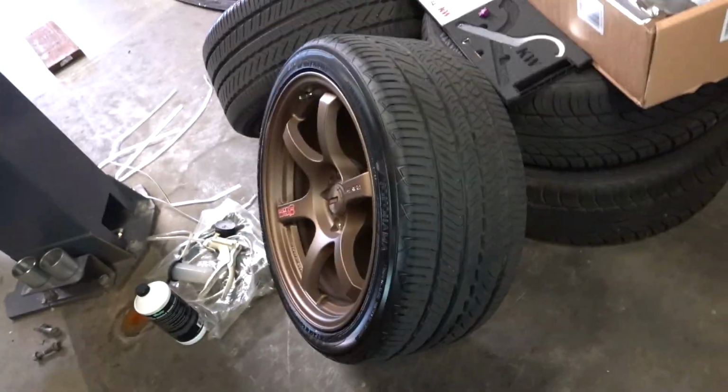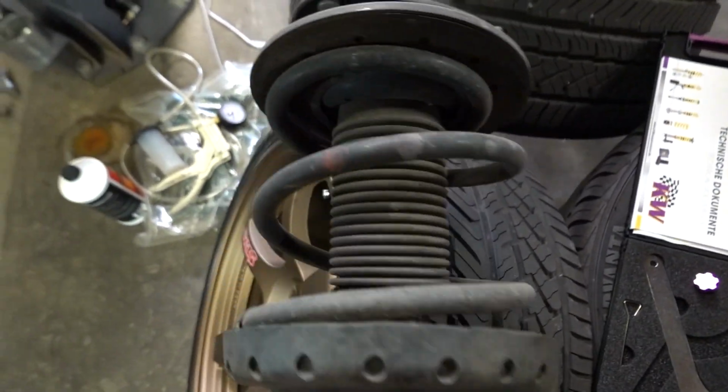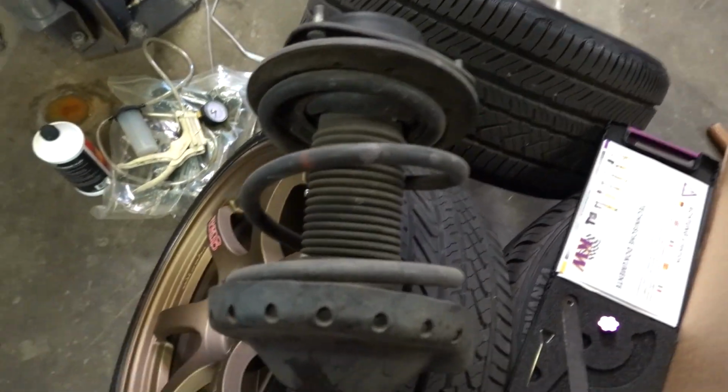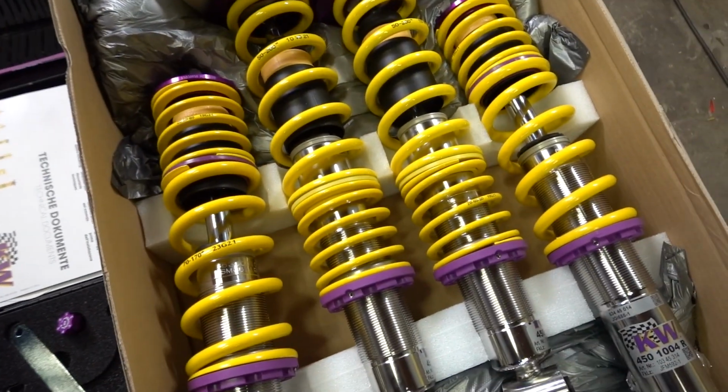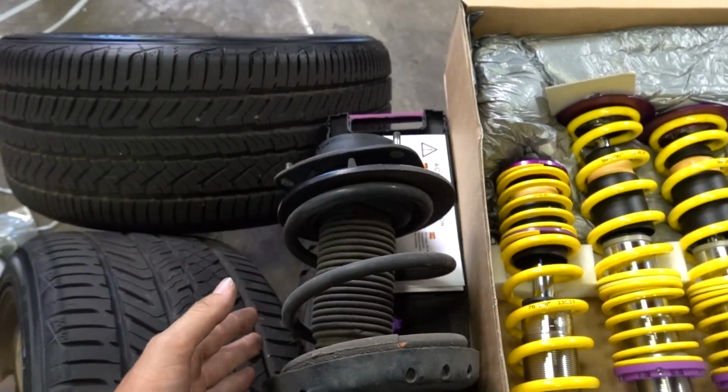Oh God, these are heavy, boy. These are heavy, Tim. Oh man, okay. We have our stock suspension. These are some fat, heavy boys versus the KWs. Obviously the KWs are just incredible. So very excited with how much that weighs.